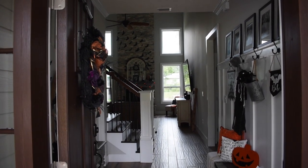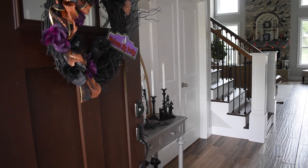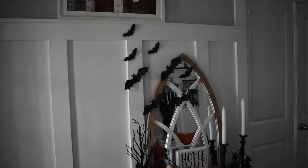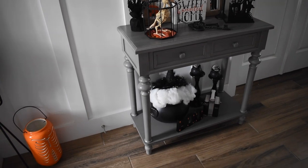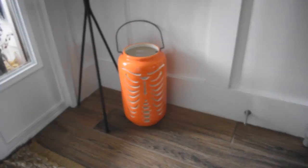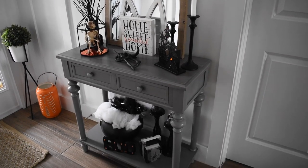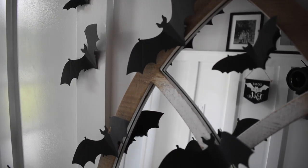And as you walk in the front door, you see the entryway and then our family room off in the distance. To the left over here is my entry table. I added this little orange lantern down here. It's got the bone skeleton cutout. I just love that little lantern. It's super cute. I love decorating this table for the holidays. I thought it turned out really cute this year with the bats.